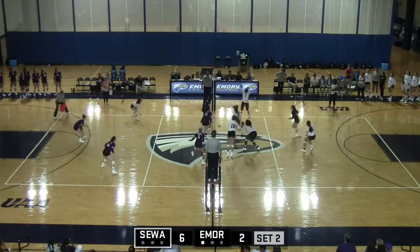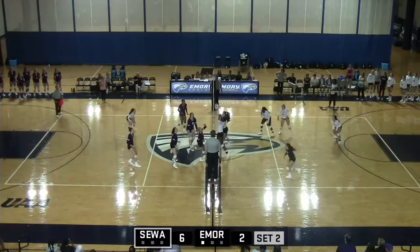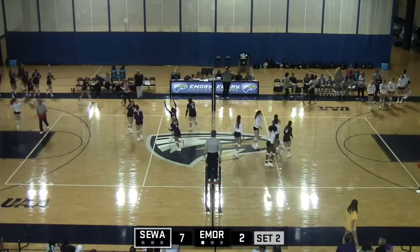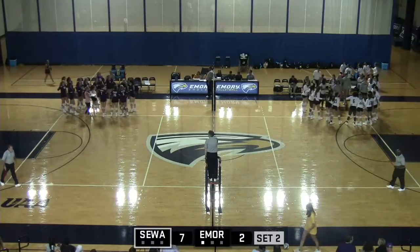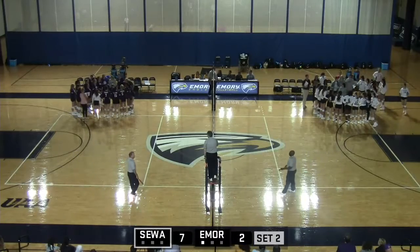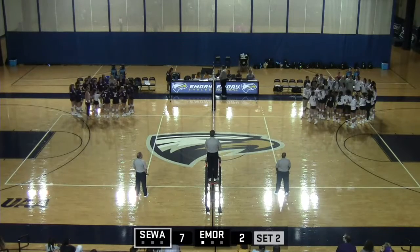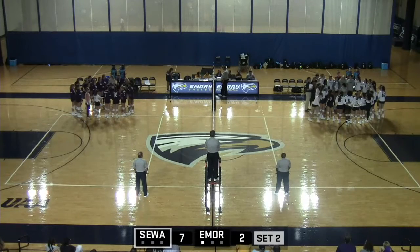Good pass, right side. Dug up. Tight. That time McKnight probably could have let Thompson get that, but didn't know she was there. And Jenny McDowell takes a very wise timeout. It's already 7-2 Sewanee, dominating early here in set number 2. So a very, very well played second set here by the Tigers.